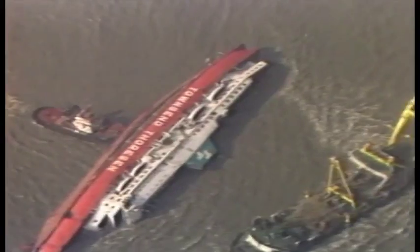The British ferry disaster off Belgium. Hope is fading for 79 people still missing. 49 have died.